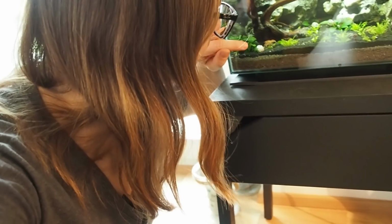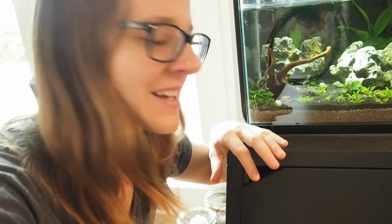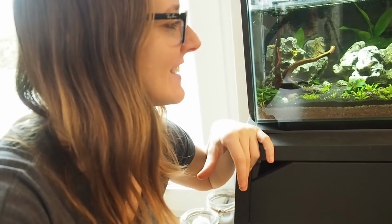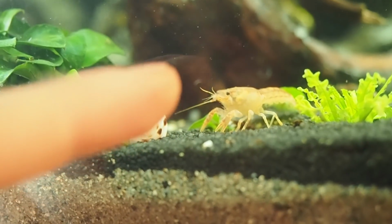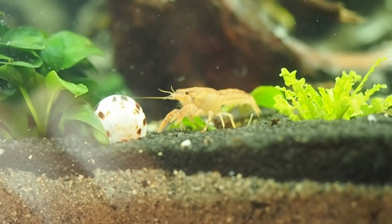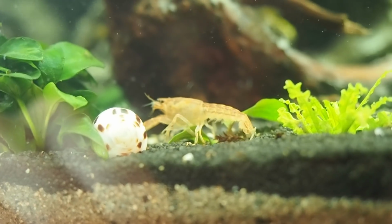And this crayfish is really the highlight of the fish tank because it's always showing itself and very adventurous. One time it even rode a snail, so pretty cool. So this is our small hobby that we have. Okay, now let's go and feed them.